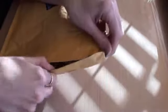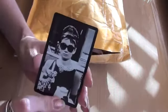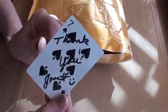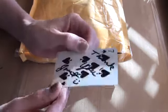I'm not cutting anything. Oh, look. I love that. Oh, I love Audrey Hepburn. Oh my goodness, isn't that gorgeous? It's a playing card, but look, she's very, thank you, Janet. Oh, that is so cute. That is a great idea. Oh, I love that. Oh, isn't she gorgeous? Thank you, Janet.